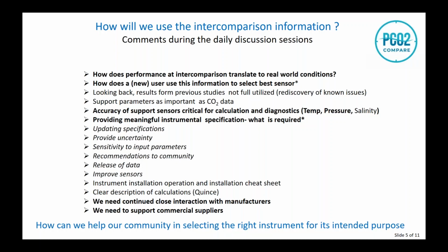One of the things that came up over and over again is what the community really needs: how does the performance in the comparison translate to real world conditions. Also, and I'll bring this up later as well, is how does a user use this information to select the best sensor for their purpose. Another thing highlighted is that the accuracy of the support sensors is critical for calculation and diagnostics, in particular temperature and pressure. Without temperature and pressure, we cannot determine the proper CO2 levels in the analyzer.